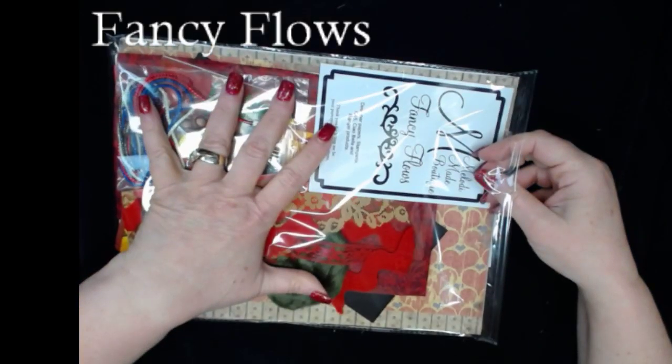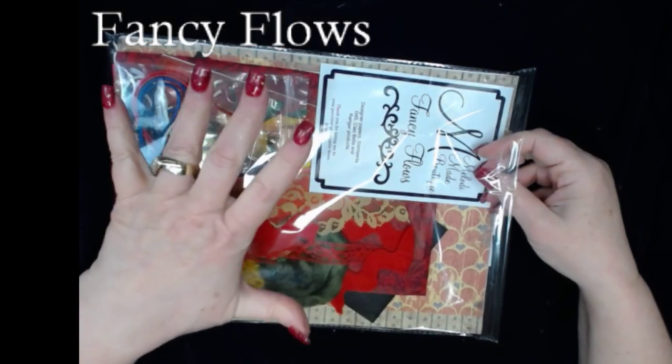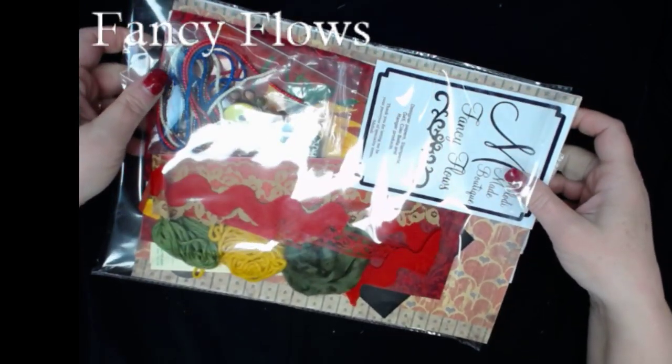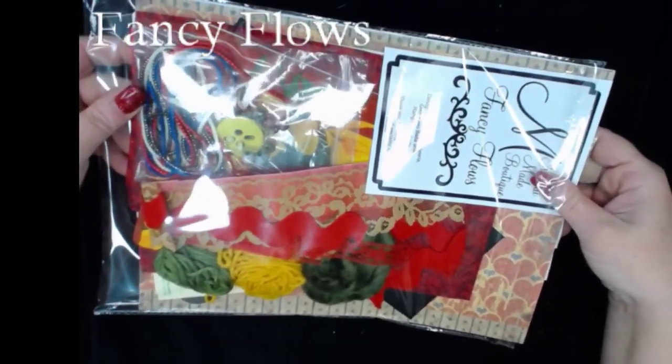The other one was the Old Lace by Stamperia. This one is the Big Show by Ciao. So I'm going to pull this out, and this is the basic.